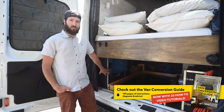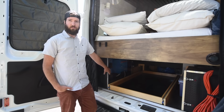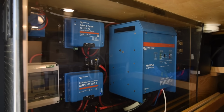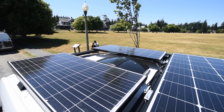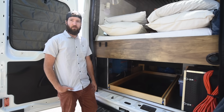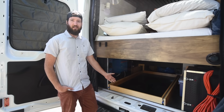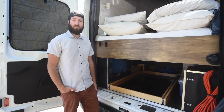So this is our electrical housing. We went with all Victron components. So we've got a 3,000 watt inverter. We've got the DC to DC charger that just charges off the alternator when the van's running. We've got 400 watts of solar on the roof. We've got 450 amp hours of lithium batteries. Even when we've had like 4 or 5 days of cloudy days out here in Washington, we've had plenty of power. It's been no problem.